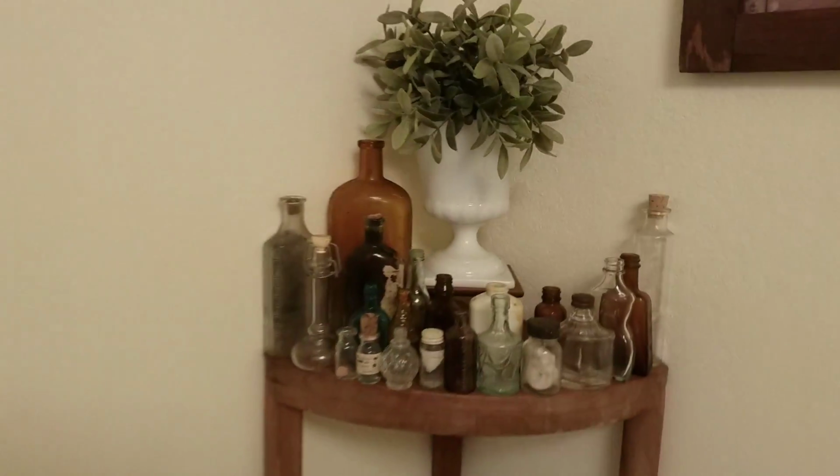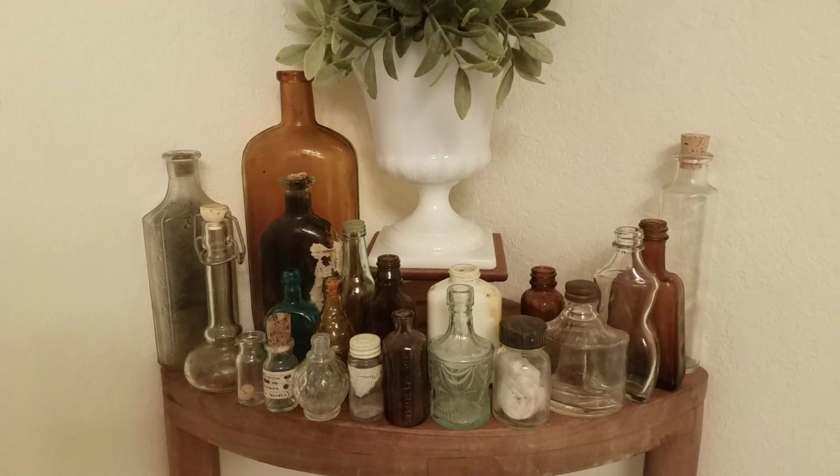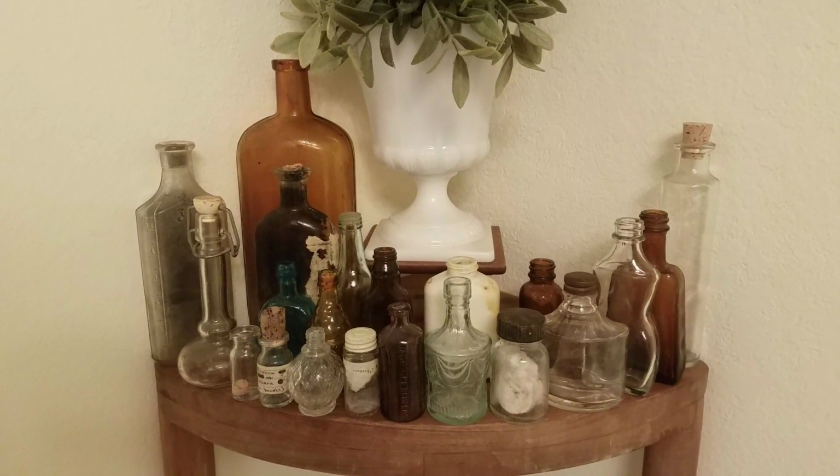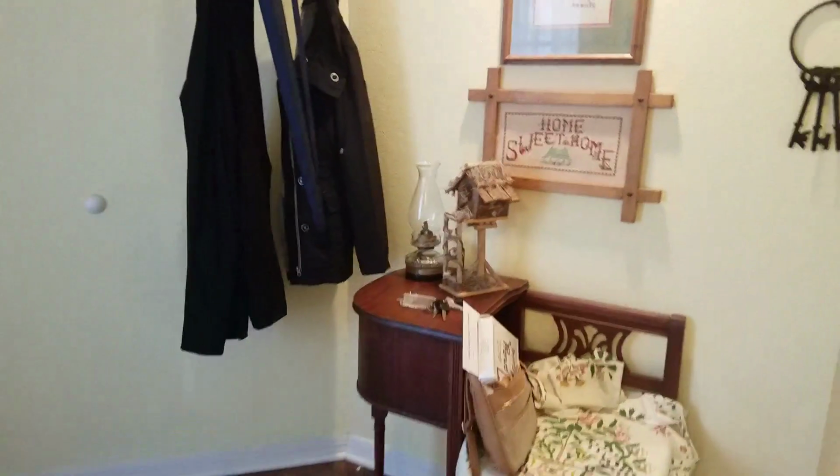Let's see, a couple of things in the half bath downstairs. I have added more to my vintage bottle collection, which you can see here. It is really, really growing. I actually had no idea I had so many. Then we'll go back out into the hall.